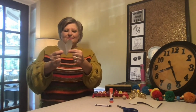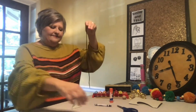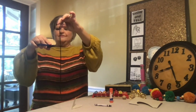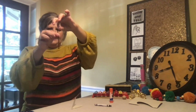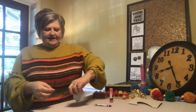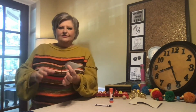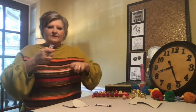We're going to use this heart and make it into a mouse. Let me show you how. We are going to take a piece of string. Mine's really long, so I'm going to cut it and make it shorter. See how I did that? Now I have a short black string, and I am going to put it inside the heart like this. You see that, boys and girls? Yes. I'm going to put a little glue inside the heart. Watch me.